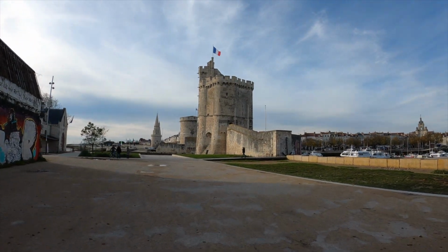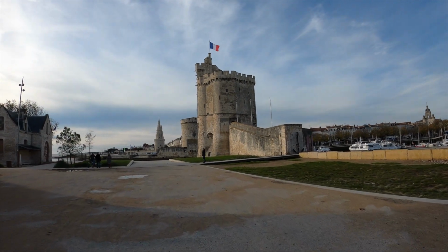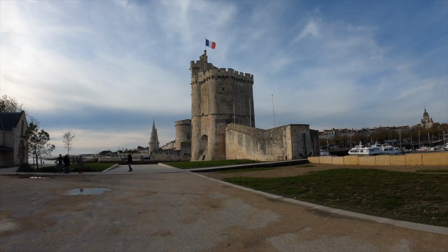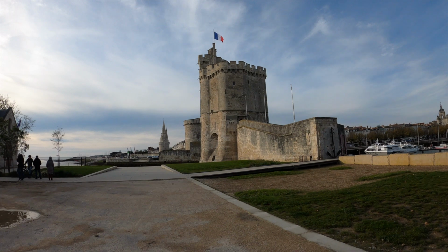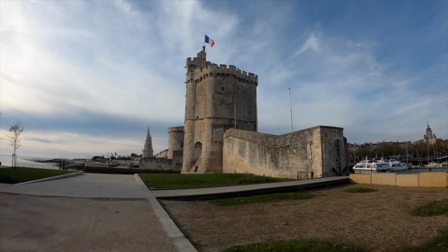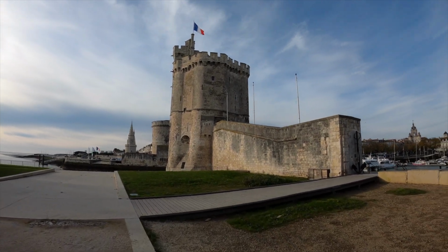As you walk around, this old fort used to be a jail, and it was turned over several times. And when you go up inside of it, there's actually carvings in the wall from the jail, from the people that were locked up for years and years. It's a beautiful fort and also an interesting tour if you get a chance to do it while you're in La Rochelle.